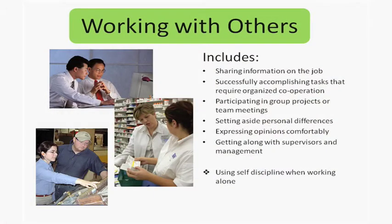The next one I'd like to talk about is working with others. And this includes sharing information, organizing, working cooperatively, participating in group projects and in meetings. It includes getting along with people. Maybe you don't like them, but you get along with them because you work with them. And I've got some photos there of people working together, just showing some examples of how we work together.